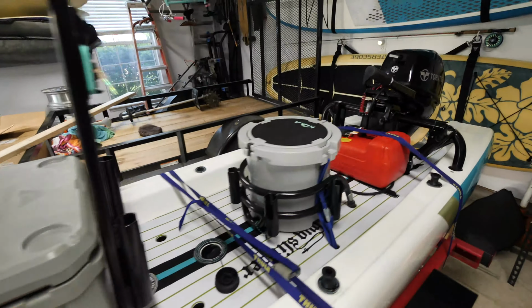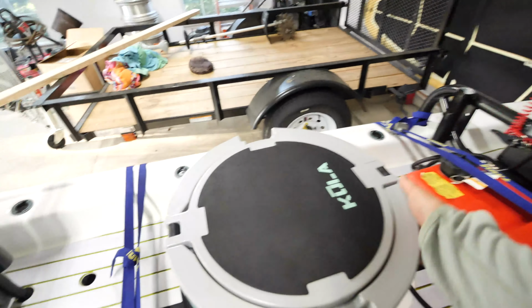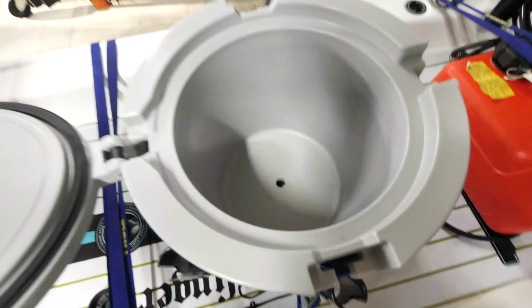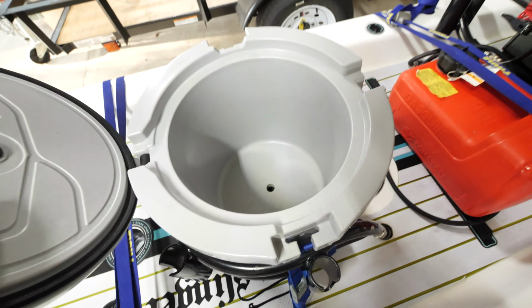Two, there isn't much room back here for casting, so I have to basically go around and get up front where there's not much going on to get comfortable. So this might have to go at some point if I want to take someone else or if I want to just have more room. But it's really good storage for a camera or anything that needs to be waterproof, and you know, it's right under you.